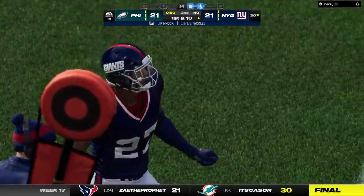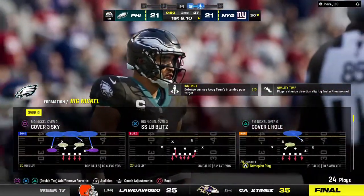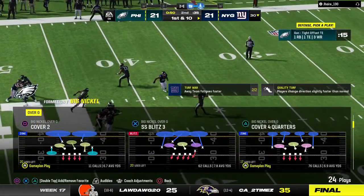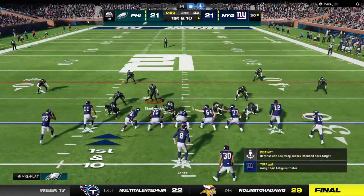And the Giants are going to take over at their own 30-yard line. You don't see this often. A quarterback of his caliber, 2 first-half interceptions. It's absolutely surprising because it happens so rarely.